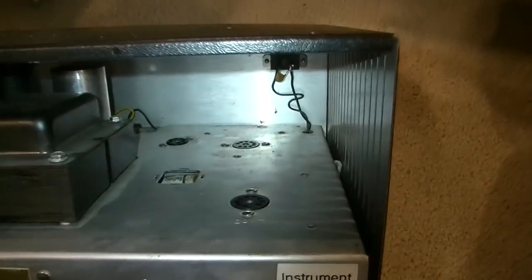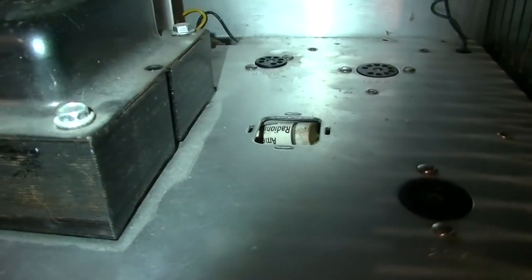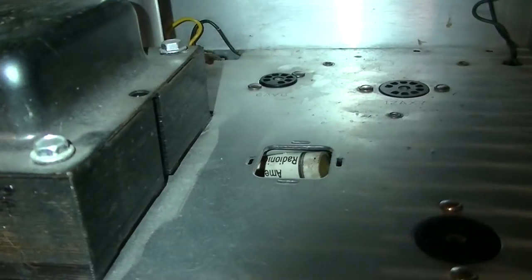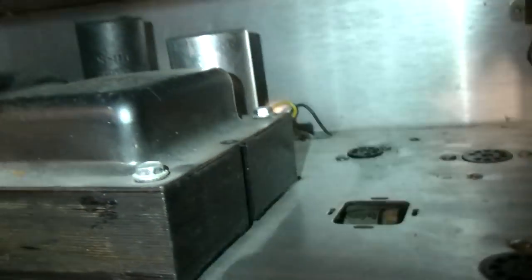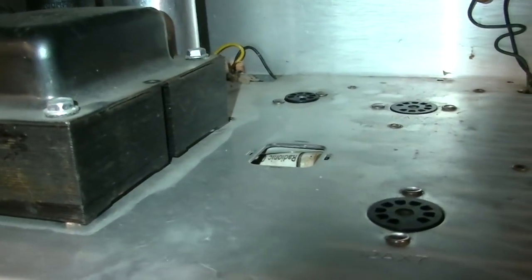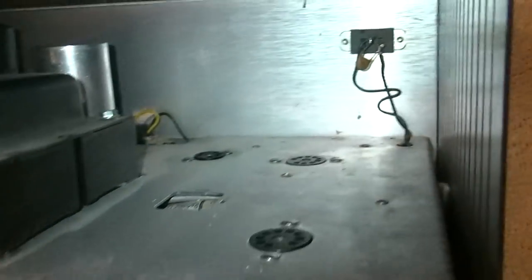But so far, it looks like we're missing a cap can right there, maybe. Or maybe a cap can was replaced. There's a couple cans back there, though. Not sure what would... Maybe nothing was installed there from the factory.